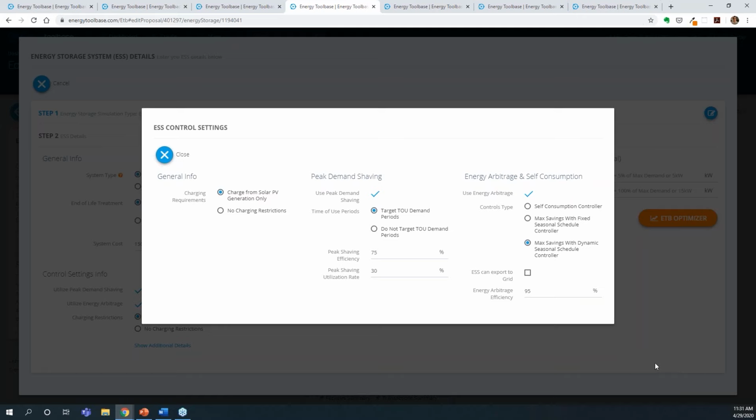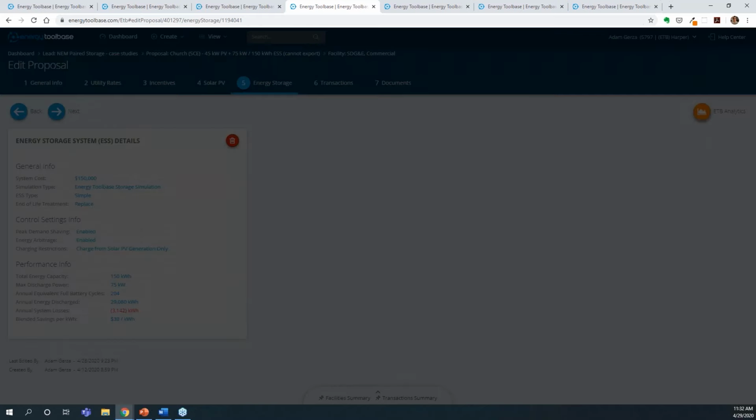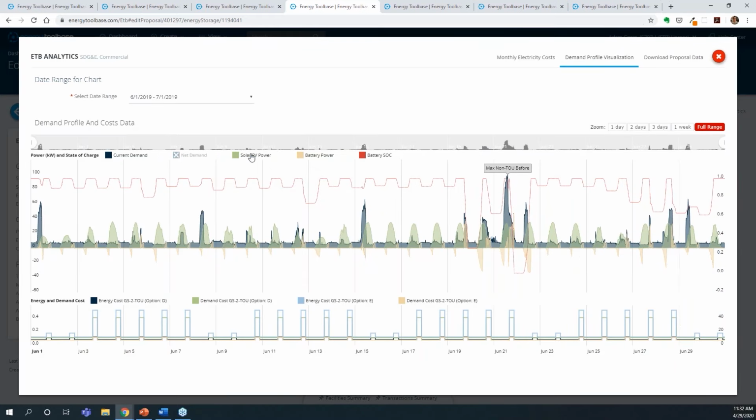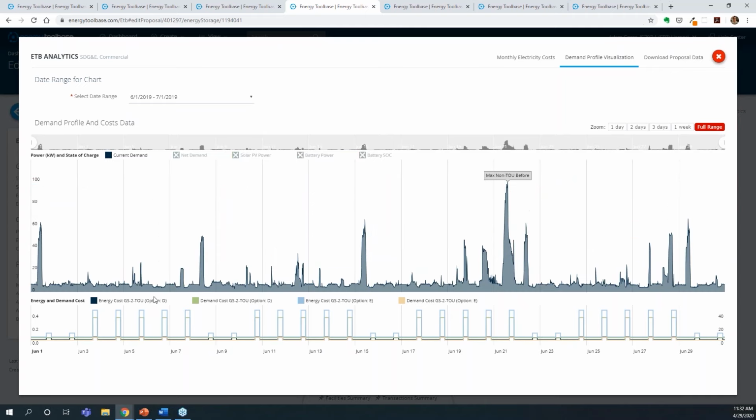And again, like the chart on the last slide was trying to illustrate, arbitrage is now a big part of the opportunity, because there's that really wide differential. So that's what we're doing here. This initial run for the church, we are not going to export to grid. I know I'm throwing a lot of setup at you. Hopefully you're following along. Let's now unpack what's happening here.